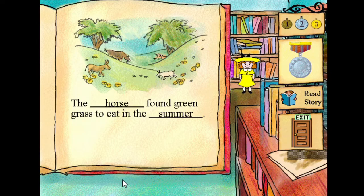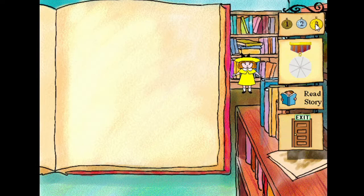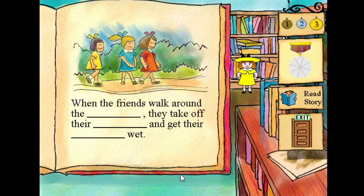You're a star! Here's your medal! Do you want to print your...? Level three! When the friends walk around the... they take off their... and get their... wet. Choose a picture!